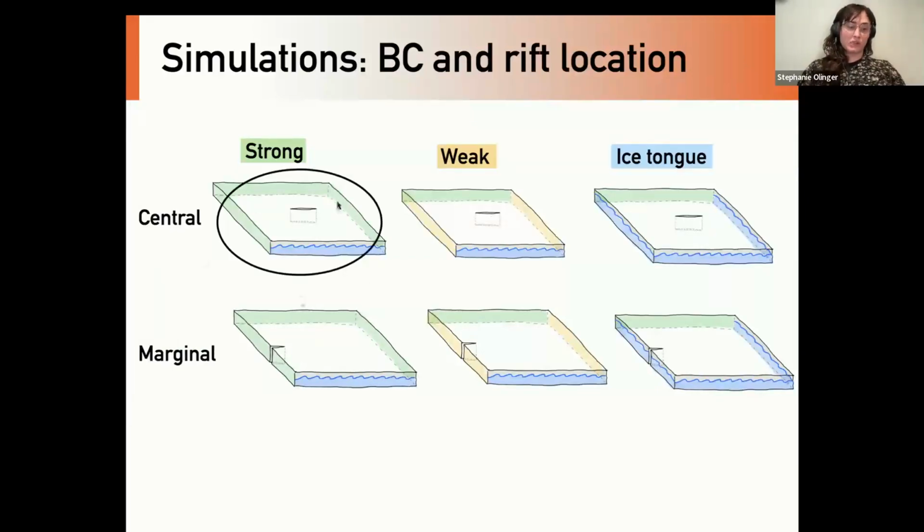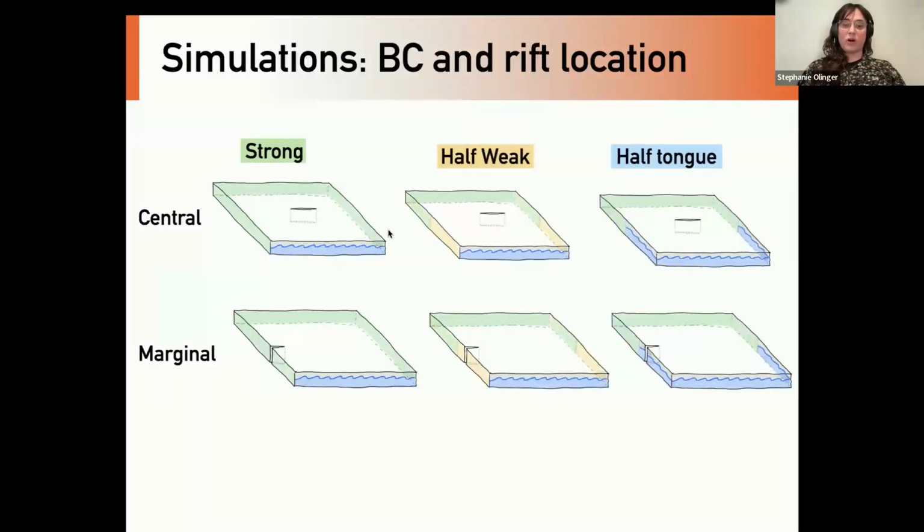And we'll look at the results for one case, strong central, essentially. And then we also consider these half cases in which there's a strong margin and then a transition in the boundary condition. And we'll consider the half weak case, which is one of the least stable configurations. So I've learned from experience, it's a mistake, of course, to try to show the results plots for so many different simulations. So we'll just look at two that kind of represent different end members, the strongest sort of geometry and the weakest geometry.